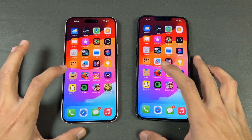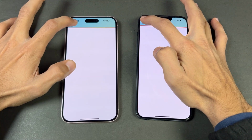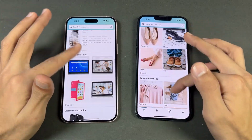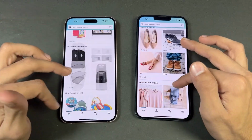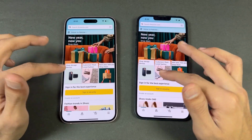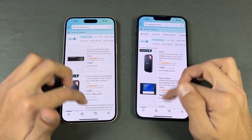And now check out some more apps. Now let's open Amazon Shopping, and that one opens at the same time as you can see. And let's see, the scrolling feels absolutely smooth and stable, I would say, although it is on 60Hz, so I cannot say it feels really smooth, but it is okay. Now let's open that again, exactly the same.